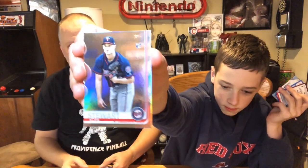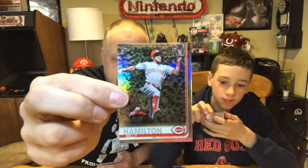We got foil, Cole Stewart. Okay, no number on the back or anything? No serial number. All right, because I got Billy Hamilton, and it's not serially numbered either. Oh man, that's actually pretty cool. Yeah, it does look pretty cool.